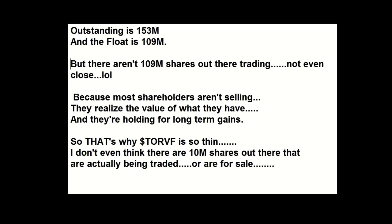Okay, on our share structure we have 153 million outstanding, and our float is at 109 million. Now I posted this on the boards, but here's my thoughts on it. There aren't 109 million shares out there trading, not even close. And the reason for that is most shareholders that run across this company, they're not selling. I mean, they're going to hang on to these shares because they realize the huge value that's here. So that's why this stock is so thin.